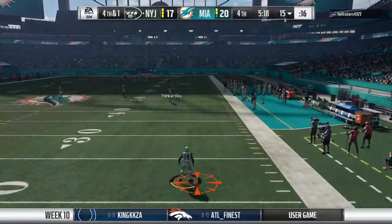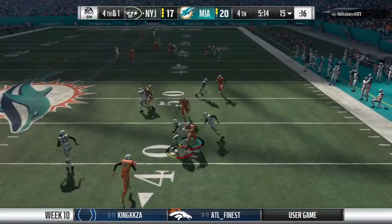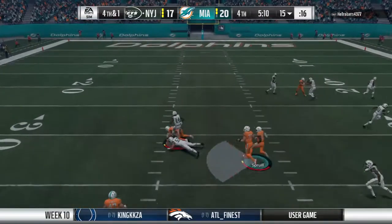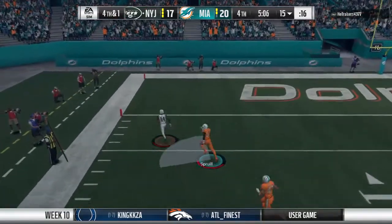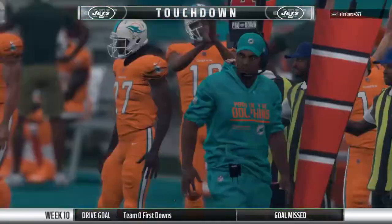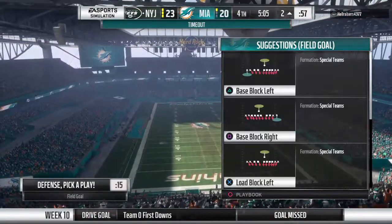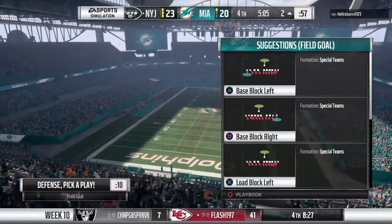And he uncorks a beauty. Best of the day. Pulled in at the 24. Look at the dance and the juke. And up top he goes. There he goes, left side. And all the way in. Touchdown, New York. Now the Dolphins are going to take another timeout here. That's going to leave them with just 1 remaining here in this 4th quarter.